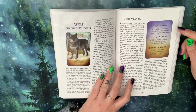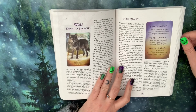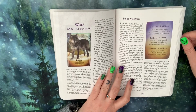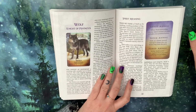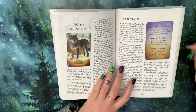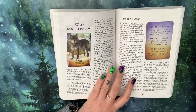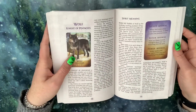So for this card, it tells you as a spirit animal, when wolf materializes as your spirit animal, it's time to make your position known. For the totem animal, it says, wolf as a totem animal belongs to those who can break away from the pack. And as a power animal, it says, invoke wolf as your power animal when you need help placing trust in others. So it gives you lots of key information there, and it does that with every single card.